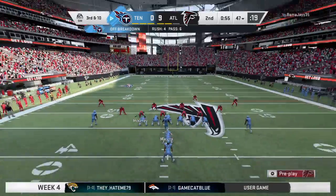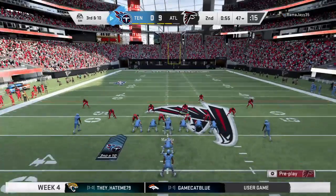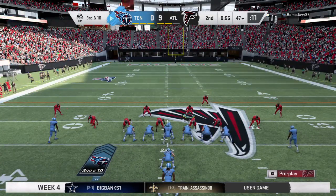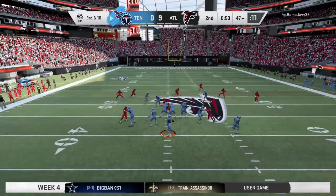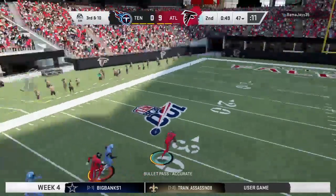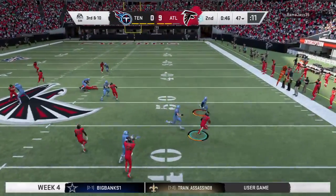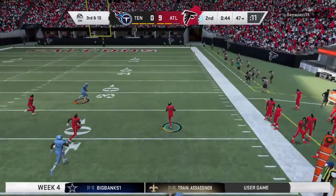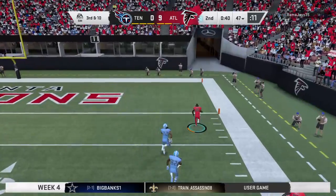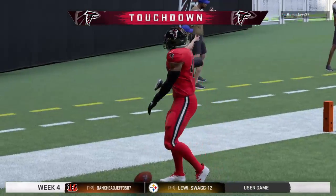So now 3rd and 10. They had the big play to start the drive, but 2 incompletions since. Mariota again. Into a double team, and it's intercepted. Picked up by Deion Jones, the linebacker. And some room to work. There he goes, right side. And he will score. Touchdown, Falcons.